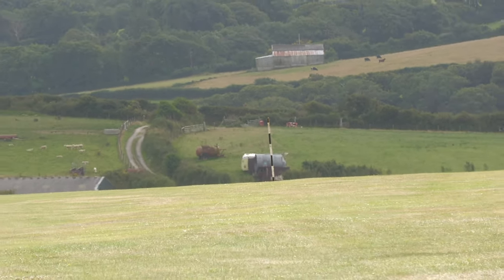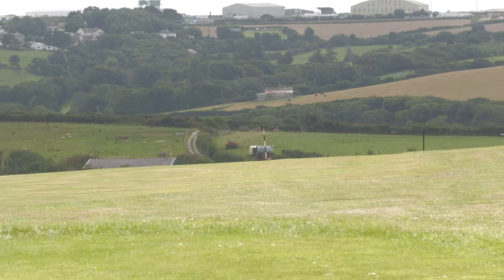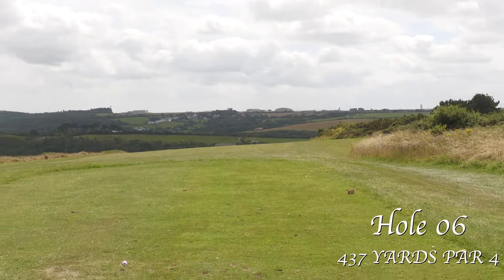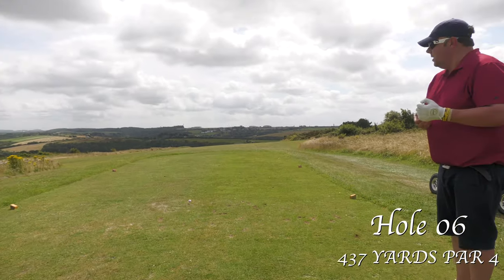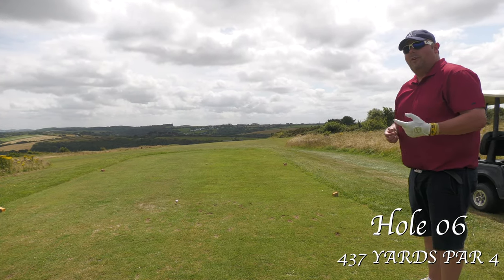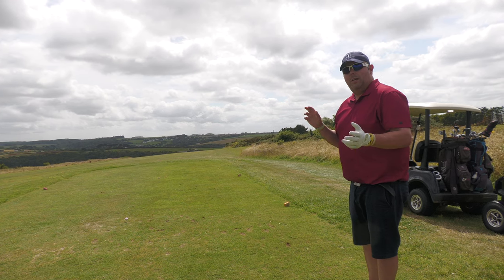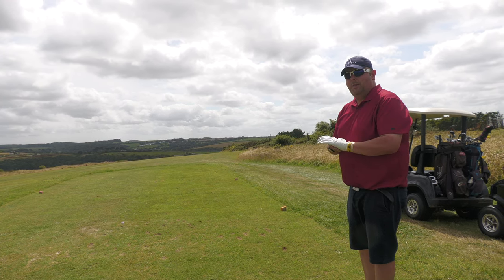Okay, so hole number six. I am going to zoom this back. That's the marker post where we are kind of aiming for. Quite a way out there. 437 yard par four. Used to be a par five. Yep. But then I think England Golf came around, and they rejigged the course around a little bit.